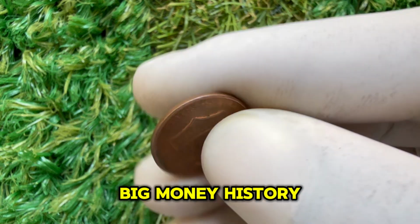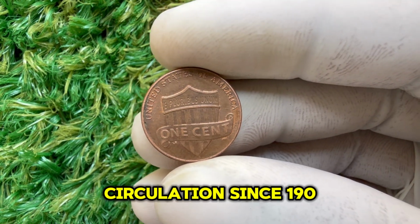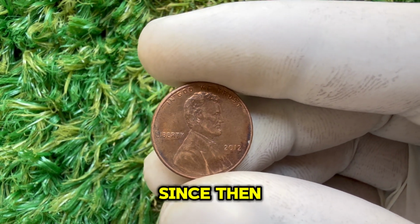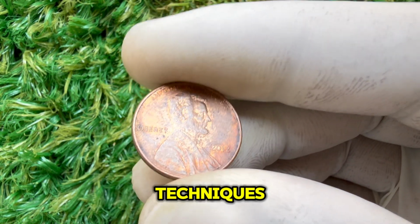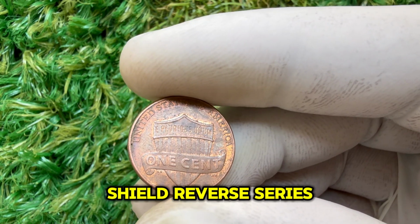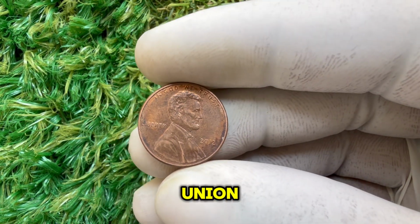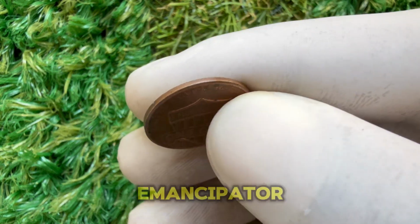History of the 2012 Lincoln penny. The Lincoln penny has been in circulation since 1909, when it was first introduced to honor President Abraham Lincoln's 100th birthday. Since then, the penny has undergone several changes in design, composition, and minting techniques. The 2012 no-mint mark Lincoln penny is part of the Shield Reverse series, which replaced the previous Lincoln Memorial design in 2010. This change was made to symbolize the Union being preserved after the Civil War, reinforcing Lincoln's legacy as the great emancipator.